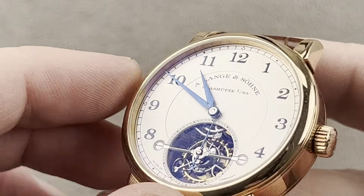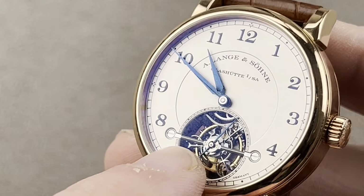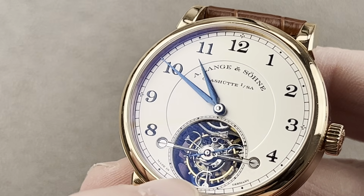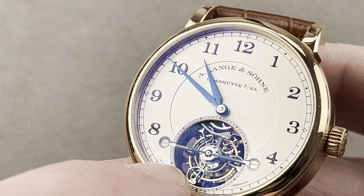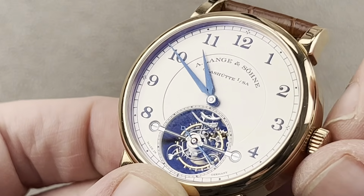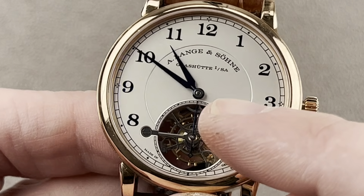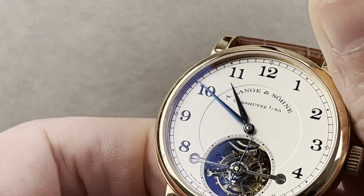And then we have a lovely faceted upper bridge for the tourbillon, which you can see has been faceted on its side, but it's been black polished entirely. The tourbillon carriage is also black polished, and you can see it has a historic shape reminiscent of past Glashütte German tourbillons. We have an overcoil hairspring and a free-sprung architecture, and unusually on a tourbillon, watch the seconds hand, it is not just hacking, it is zero reset, so the seconds hand will return precisely to the index, so you can set this watch against a reference time.